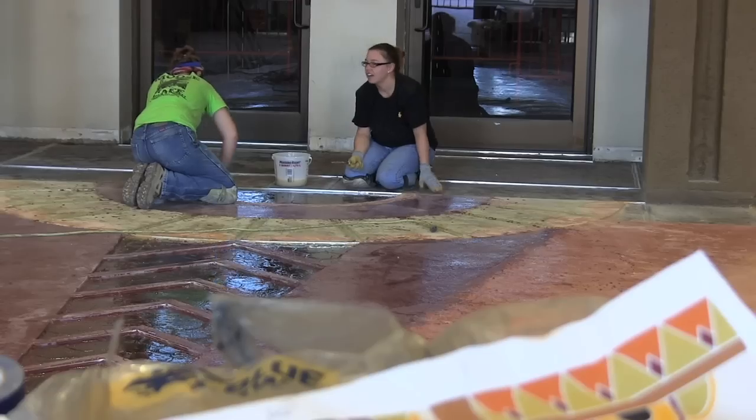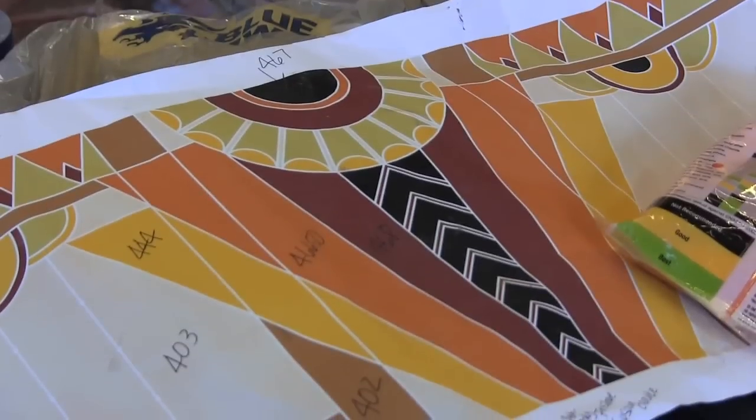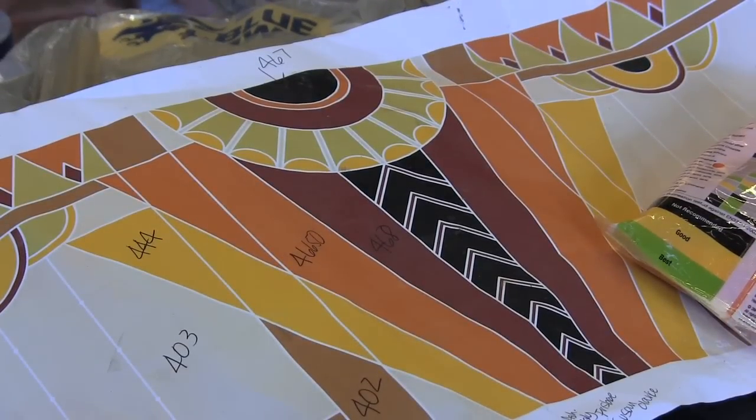The strip work and the layout, we spent about 2 weeks on getting the artwork on the floor. And then the artist came and she looked at it and said everything was okay. We got her very happy, I hope.